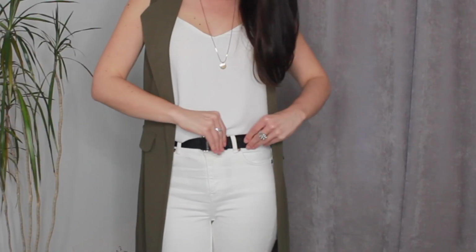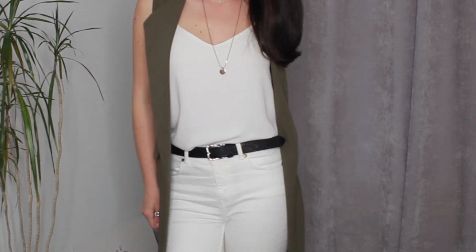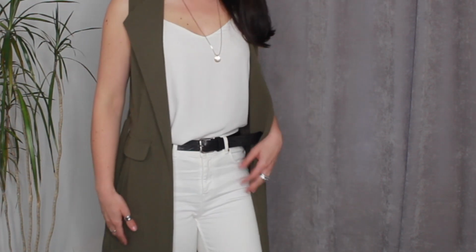So lastly, I have this leather belt that I bought on Vestiaire Collective. Belts are something that I've been meaning to add to my wardrobe for quite a while, and there's always belts out there that are pre-loved, that are looking for a new home, so it's a great place to start looking. This belt was originally from The Kooples. It is in perfect condition.